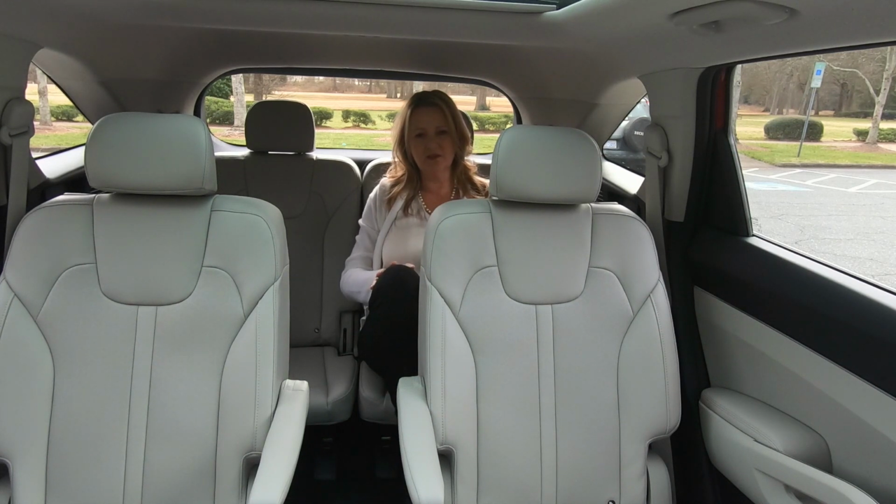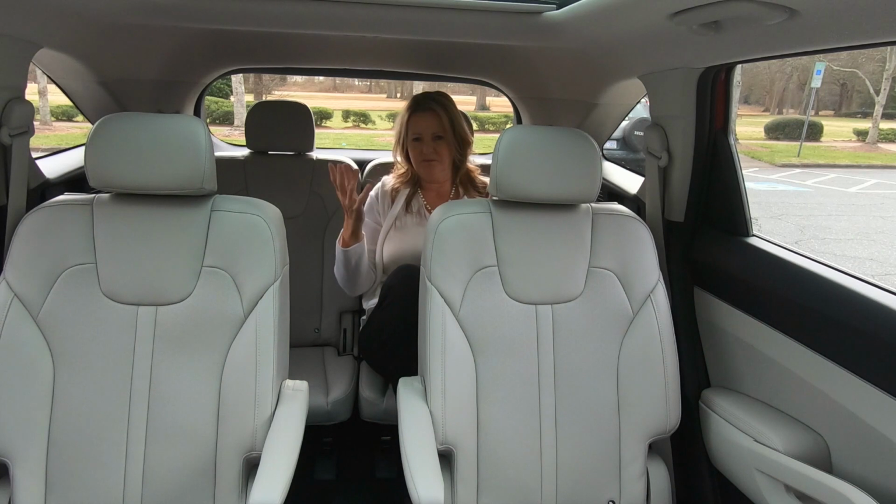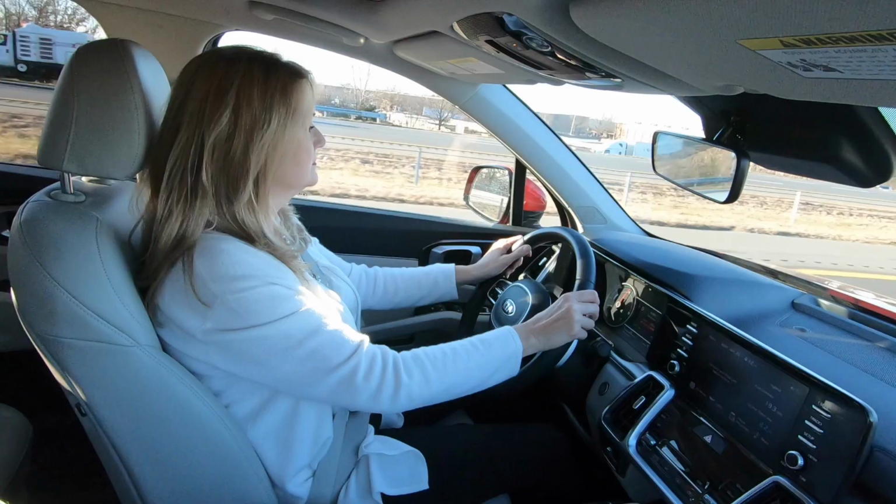Probably not ideal for a long trip, say driving to Florida from pretty much anywhere, but plenty of room for a trip across town, night out at the movies, going to wherever you're going to go. Even if you're packing up a roof rack and taking a day-long hike or something like that, plenty of room back here for backseat passengers.